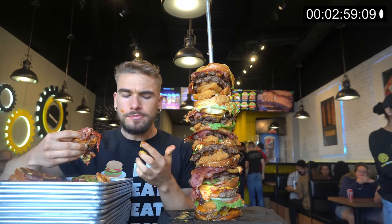Man, that factory sauce on that burger, look at it, ooh, it slaps, so they said. We're about 7 minutes in. Very delicious. Onion ring action. All right.